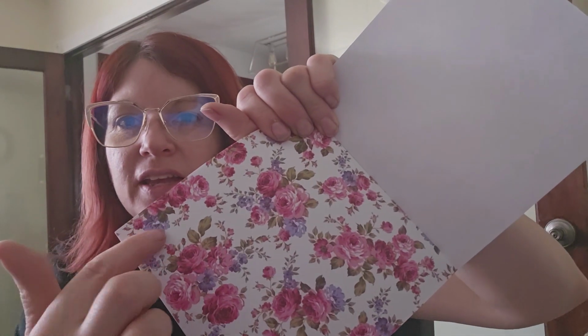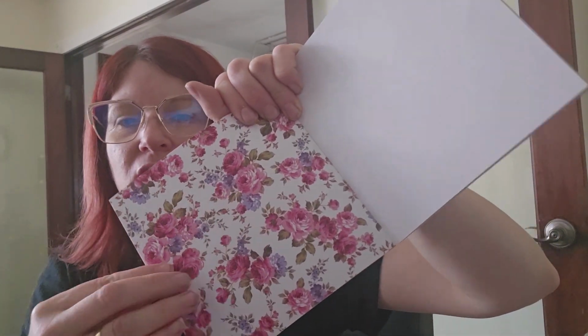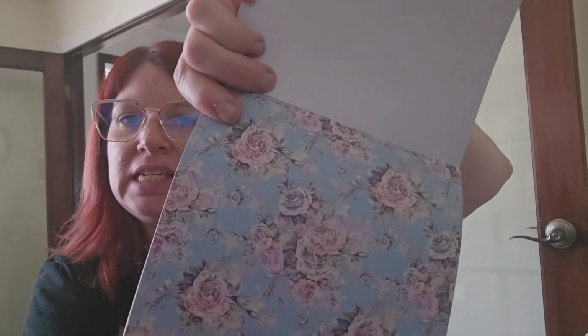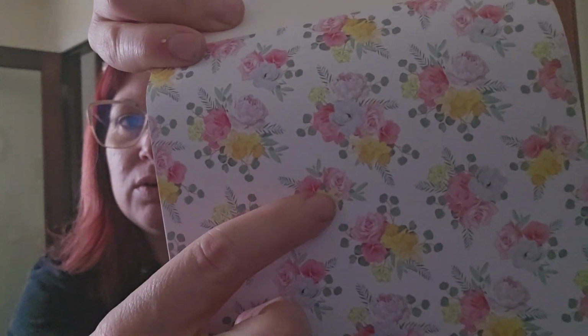I like these ones with the florals because you can do so much. You can cut each of these little individual florals off of here and do so many things. I really like this one. It's got that vintage kind of feel or look to it. And there was one more that I really, really liked. Was it the last design or the first? I guess it's the first one here. I love the yellow roses.